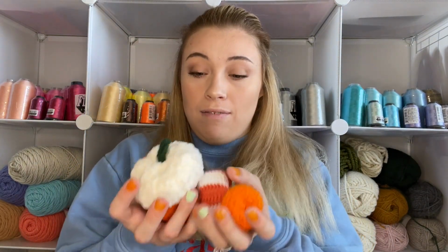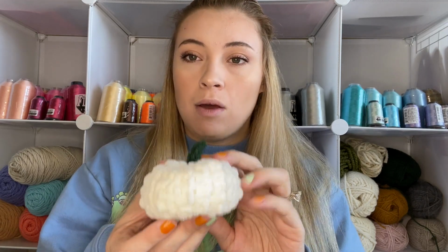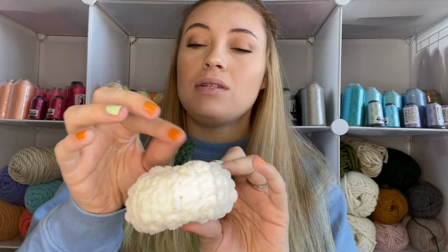So next is all the pumpkins that I've made. I made a couple different types. If you could see, I've made all these different ones, and I've also made some that I've given away and sold. So first up, these are on my website. These are fluffy white plush pumpkins with a wool stem.